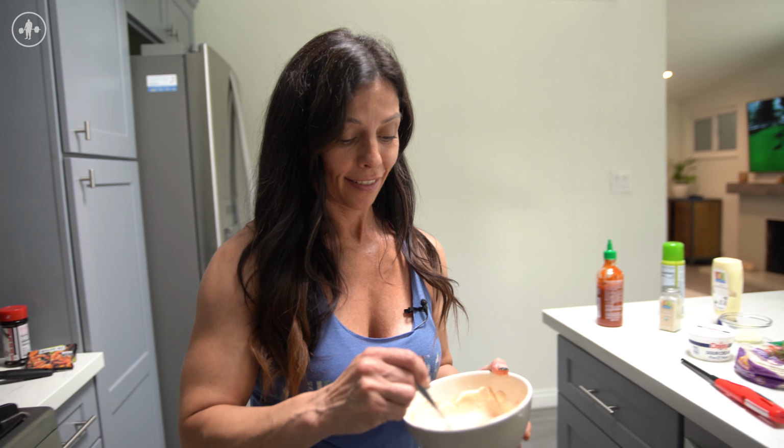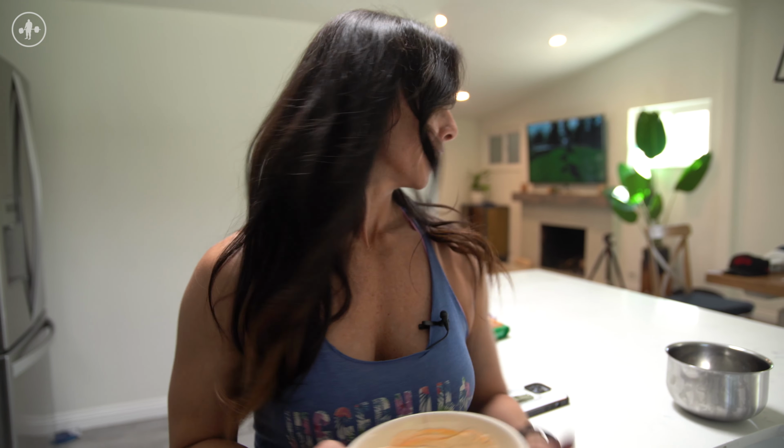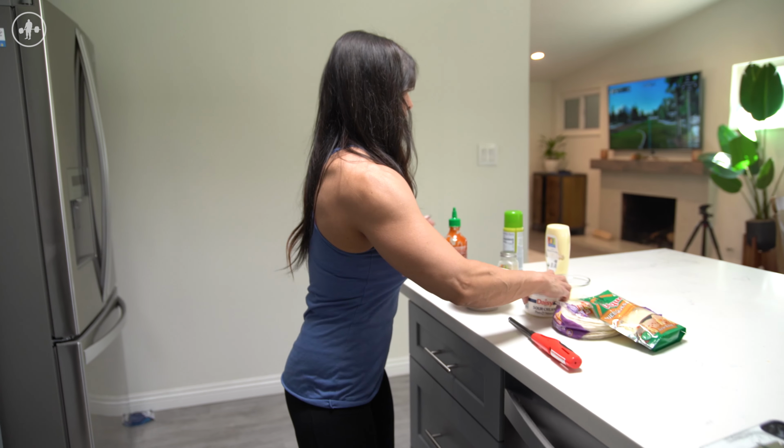Okay, you always have to do the taste test, but if you're worried about this adding to your macros, just have somebody else try it. Shorty, taste it. It's got too much of one. Is it good? Yeah. Okay, Shorty says it's good.